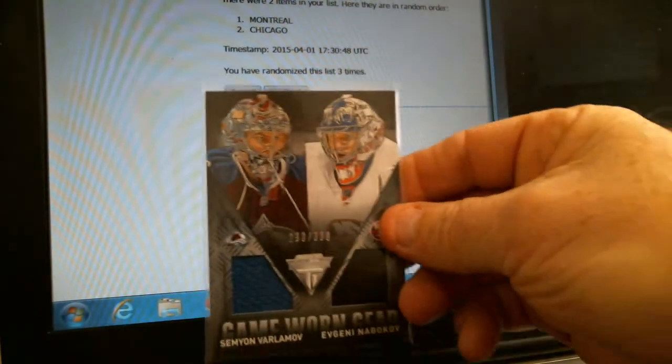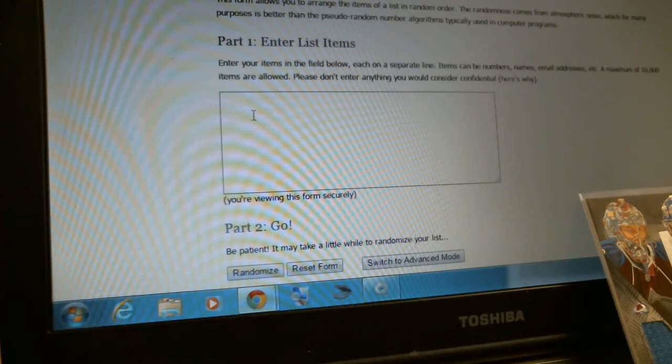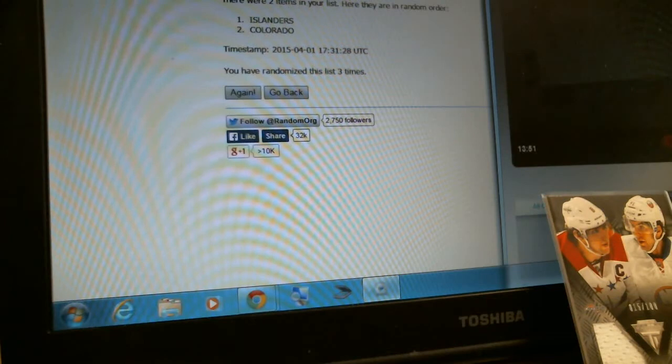Second off, two more goalies. Valimov and Nabokov. Avalanche against Islanders. Avalanche, first on card, get a new list. Colorado. And Islanders. Randomize once. Colorado's on top, twice Islanders on top, and a third time, we have randomized three times, Islanders. So Islanders, Nabokov, wins the discard, 290 out of 300. And the last card we randomize between Ovechkin, Tavares, Caps, and Islanders, get a new list.